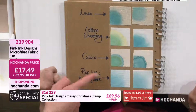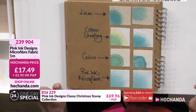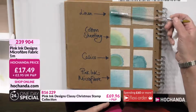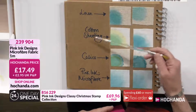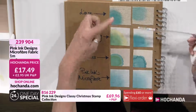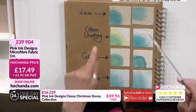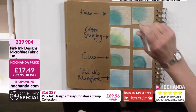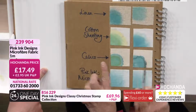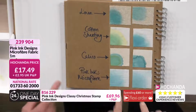Glad you've shown us this because in a nutshell, that's why this fabric's good, isn't it? Well, I apologise if I'm boring people because I have brought this before, but it's just really to illustrate. There's linen, cotton sheeting, calico and pink ink microfiber, and I've treated them all exactly the same. I just spritzed them all first so they were damp, and then with the same amount, I put a dot of colour. Calico's not the worst, isn't it? Yeah. So not all fibres are equal. They don't all spread in the same way, but the microfiber does, and that's why we like it.